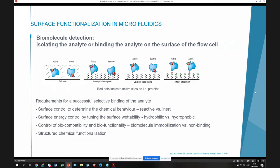So when we're talking about biomolecule detection, what we would like to do is to isolate the analyte that we are looking for or try to bind it, get it to stick somewhere in order that we can look at that. So there are different ways to do that. And of course, the most interesting would be to covalently bind it actively on the surface. This is somewhere in the middle of my slide, in order to be able to look at this specific analyte. In order to do that, you would like to try to bring the analyte into this specific position. That means if you're thinking of a microfluidic context, you would like to bring the analyte by doing some changes on its surface.